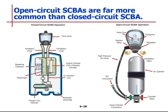What is used a lot is the open circuit. That just means we bring air from the tank and breathe it out into the atmosphere. This is normal breathing air, like whatever is out in the atmosphere: 78% nitrogen, 21% oxygen, and a little bit of everything else. You don't want to be breathing pure oxygen at this point, because as soon as you exhale, you start breathing out pure oxygen, and you basically start having problems in a fire.